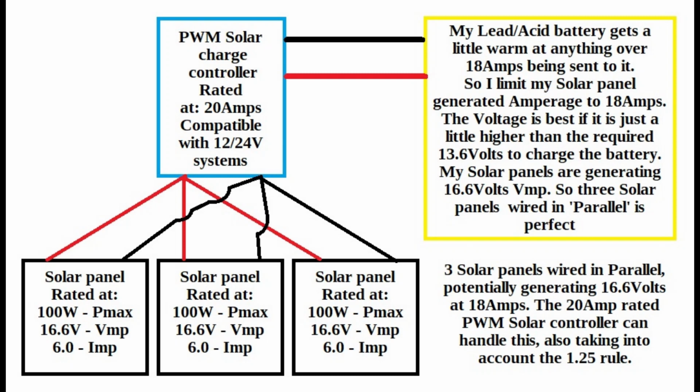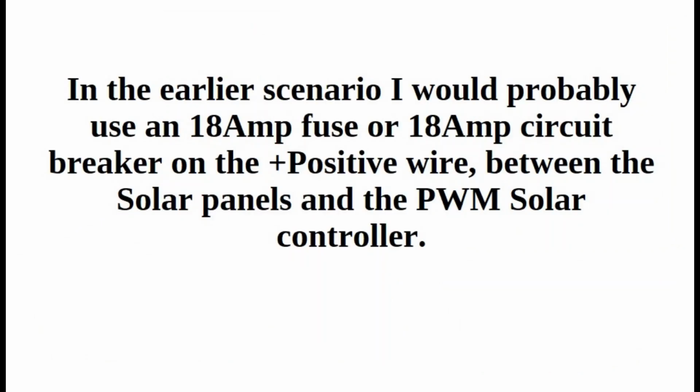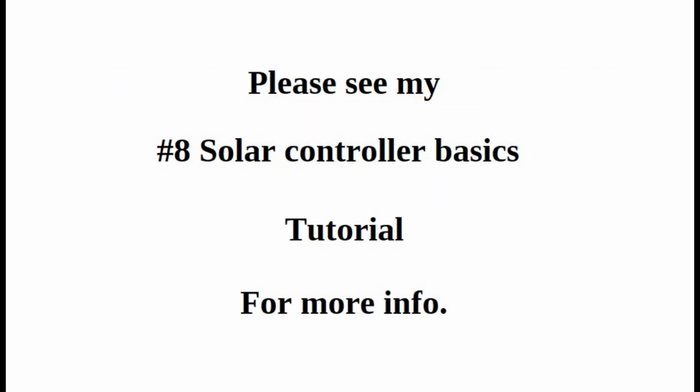However, there is another sum that should be calculated into the PWM equation, the 1.25 PWM rule. Please see my number 8 Solar Controller Basics tutorial for more on this rule. I would probably use an 18 amp fuse between the solar panels and the solar charge controller, as I live in the northern hemisphere and would seldom if ever have the panels getting 100% sunlight. So it's a risk I would take, gambling on the panels never being pushed beyond 18 amps IMP. Please see my number 8 Solar Controller Basics tutorial.